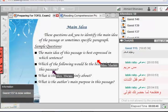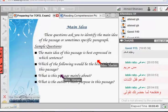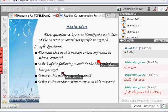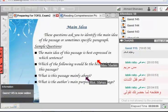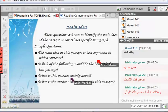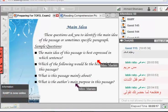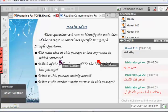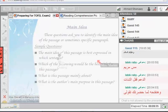Which of the following would be the best title for this passage? They are going to give you choices and ask you which choice can be the best title for this passage. What is this passage mainly about? So you have to state the main idea, or the general idea, the thesis sentence, or the topic sentence. What is the author's main purpose in this passage? The main purpose, the main reason, the main cause. So you are going to find the answers to these questions inside the passage while reading.